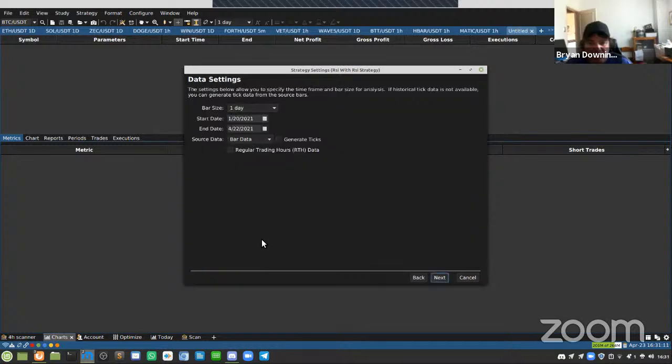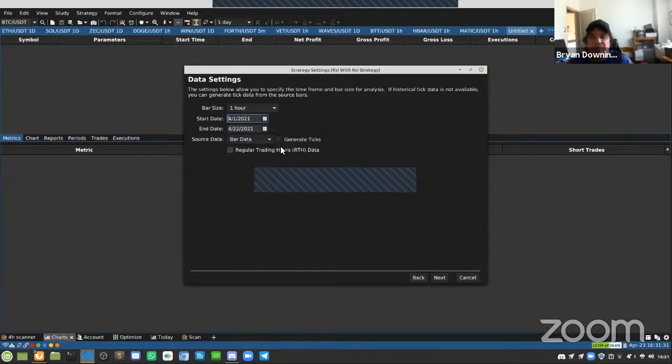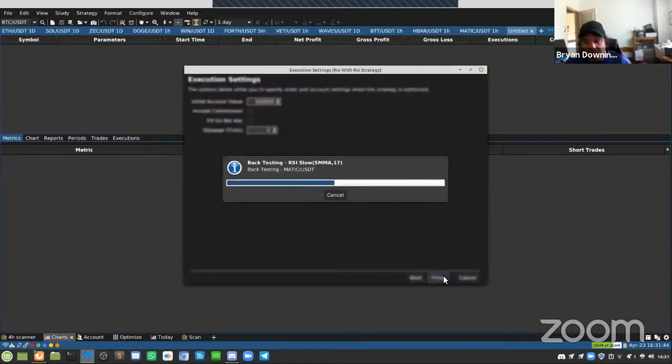I'll probably do an hourly chart. Okay, and we'll do it since the last, probably the beginning of April. Okay, let's do that because these time. Okay, so we'll start the last couple of weeks. The 22nd, okay, and that's hourly data. We're just going to assume 100,000 on the initial account slippage. Okay, off it goes. You don't want to spend too much.